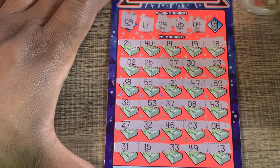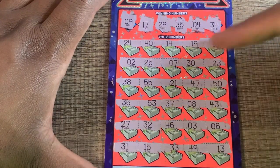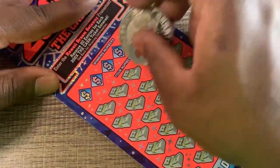No, why can't 55 be up here? Down there. 34. 33. Don't see a 34. No luck on ticket 21. We've had one win so far for 20 bucks.